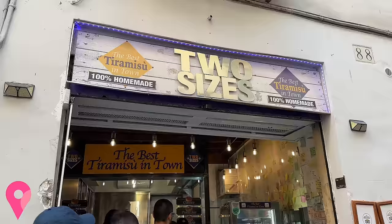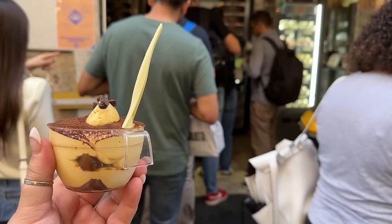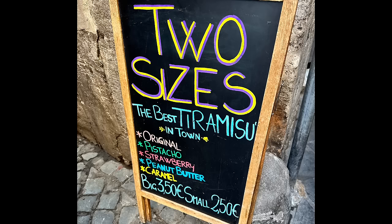Two Sizes Tiramisu claims to have the best tiramisu in town. As their name states, they do two sizes of tiramisu. They have a small and a large. I tried the caramel tiramisu, and I have to be honest, it was quite good. So if you are in the area, definitely check them out.